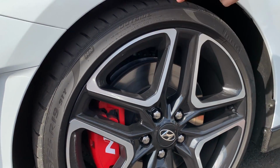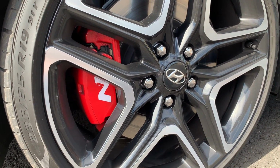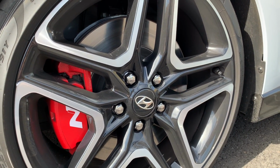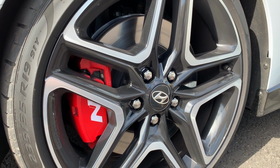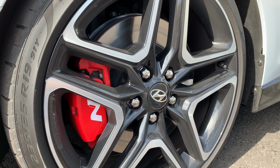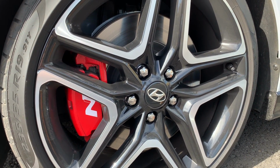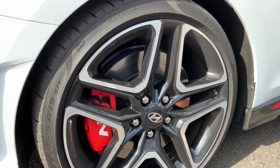Up front, we can see 13-inch rotors clamped down by some upgraded brake calipers. Those are from within Hyundai's vehicle lineup. They're pulled from the Kia Optima, actually, and then fine-tuned a little bit for this. It's a single piston sliding front caliper. It's not a Brembo brake package, and some people may be like, well, then it's just not going to stop as well as the other hot hatchbacks.